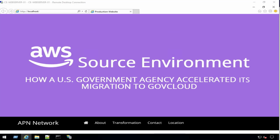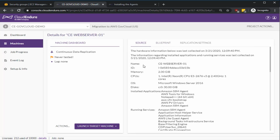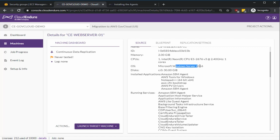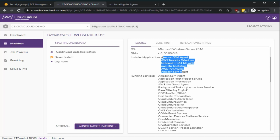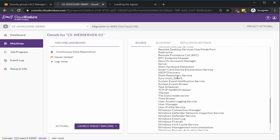All right, so let's go back to the CloudEndure console to look at the server configuration. So this is web server 1. If we look at source, we can see that we get all the information from the source environment. So we get the DNS name of the server, we get the CPU type, operating system, number of disks, and also the installed applications on that server, as well as the running services. So that's pretty important for us to identify the actual state of that server before it gets migrated. So that's pretty useful information there.